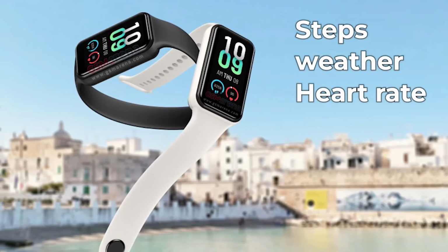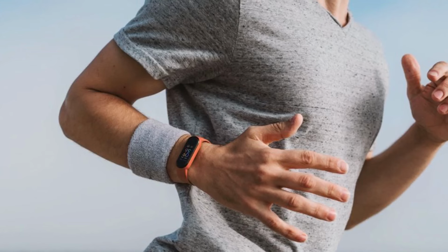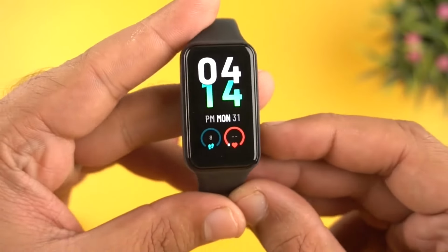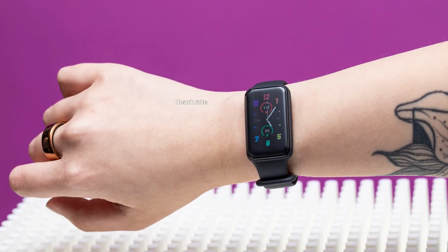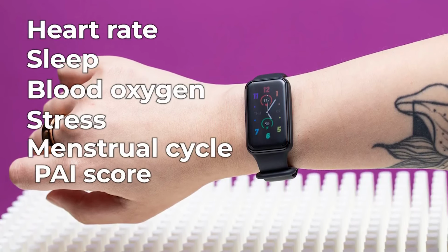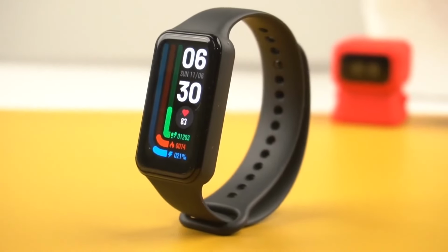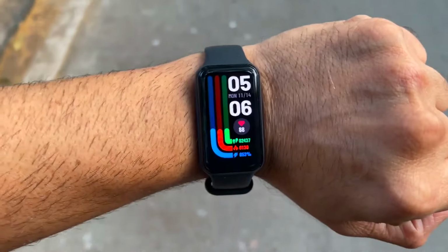But here's where it gets interesting. This thing tracks a lot. Over 120 sports modes, from walking and running to niche entries like esports and fishing. So yes, you can technically log both your gaming sessions and your lakeside loafing with equal enthusiasm. And the tracking quality, surprisingly solid. You get heart rate, sleep, blood oxygen, stress, menstrual cycle tracking, and something called a PAI score, short for Personal Activity Intelligence. It distills all your activity and heart rate data into one score that essentially tells you you're doing fine or not. Great for people who don't want to dig through 5 graphs before breakfast.